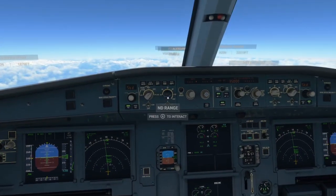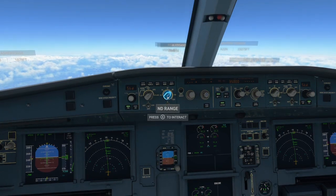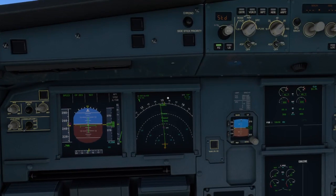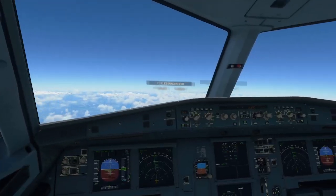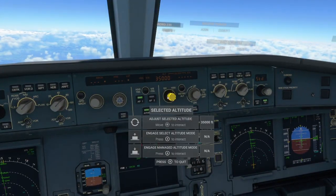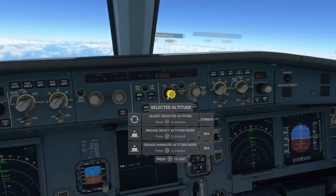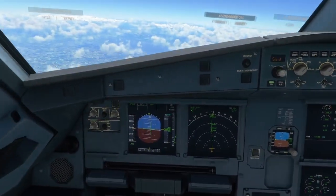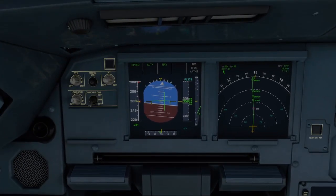Got the descent at Bangkok, which is just at the top of the screen there. Just watch this altitude change. We was cruising at 37,000 feet, so we'll change it back to 37,000 feet, and then it should be okay.